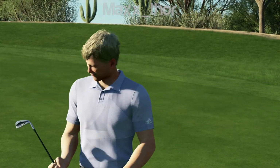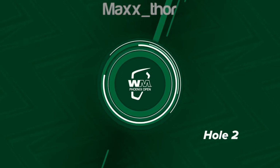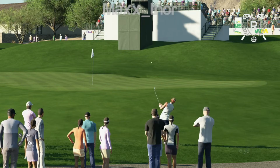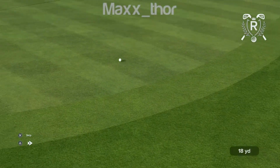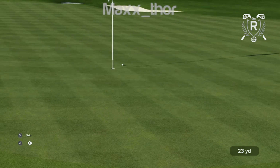Taking things up a notch in this Lexi Thompson rivalry. That shot will add some fuel to the fire. Now moving over to Lexi Thompson. She's currently one stroke better than her rival and playing partner today.